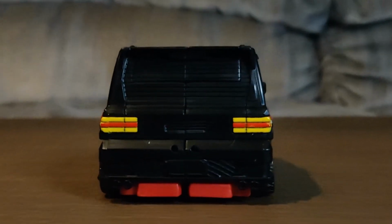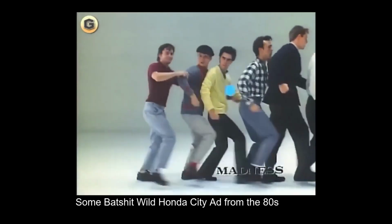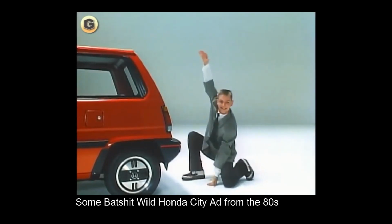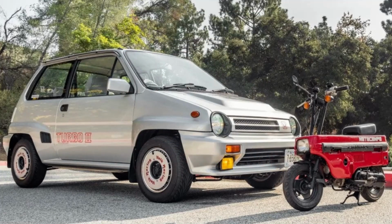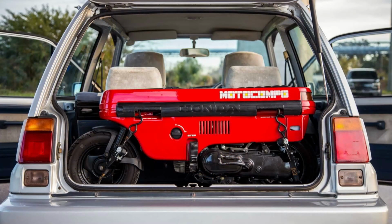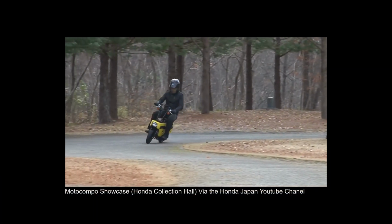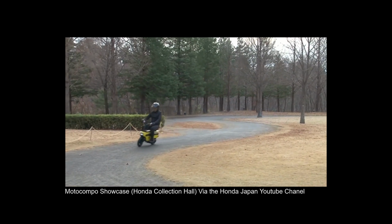The reason this bugs me is because one of the most iconic features of the Honda City Turbo was its inclusion of the most incredible pocket-sized motorcycle ever conceived, the Moto Compo. The City Turbo and the Moto Compo are inseparable. The trunk of the City Turbo was specifically designed to house a Moto Compo with a designated pocket and straps. The Moto Compo, I think, is one of the best parts of the City Turbo, so it's a real shame to see no proper representation here.